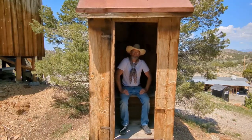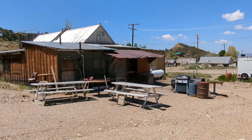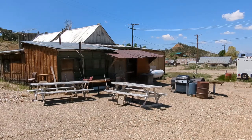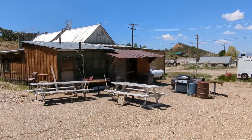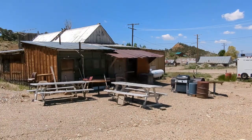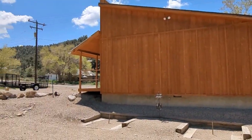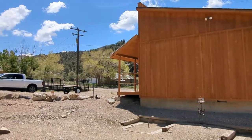Well, the facilities here are fairly clean too. The bar is still open, limited hours, but it looks like they have barbecues back here. If you're doing some fishing or outdoor adventure, you can stop in, get a beer, get a hamburger off the grill, and hang out here in the back. Looks like it could be some fun times actually. And then right next door is a modern, newer motel with plenty of parking.